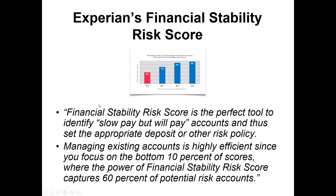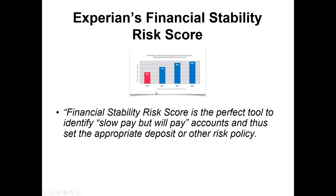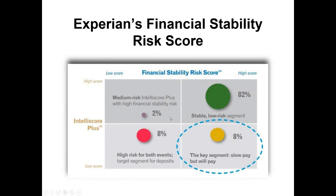This is too small to really see, but this does give you an actual risk, kind of like what I just showed you here, just broken down through an actual graph. So this is where it makes sense. Let me explain to you how this works. The Financial Stability Risk Score is part of the Intelliscore.